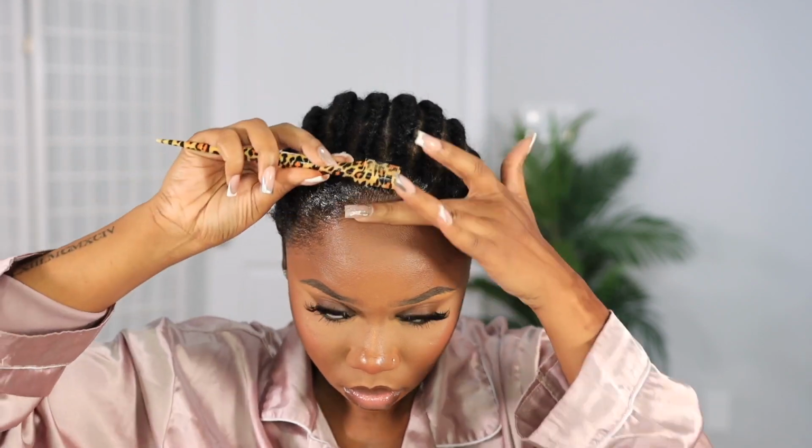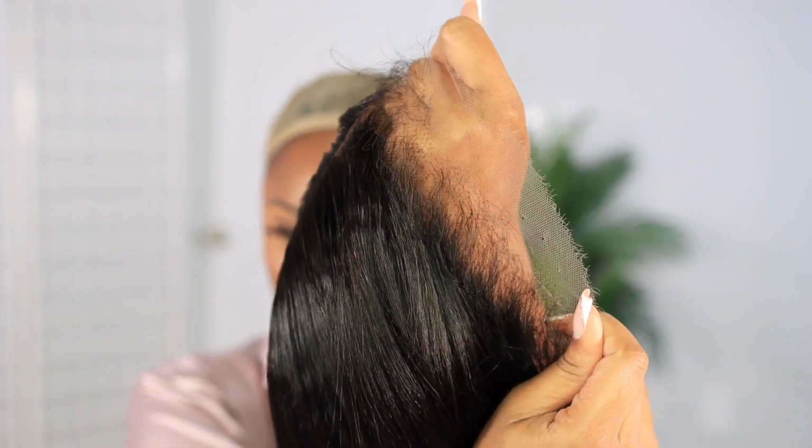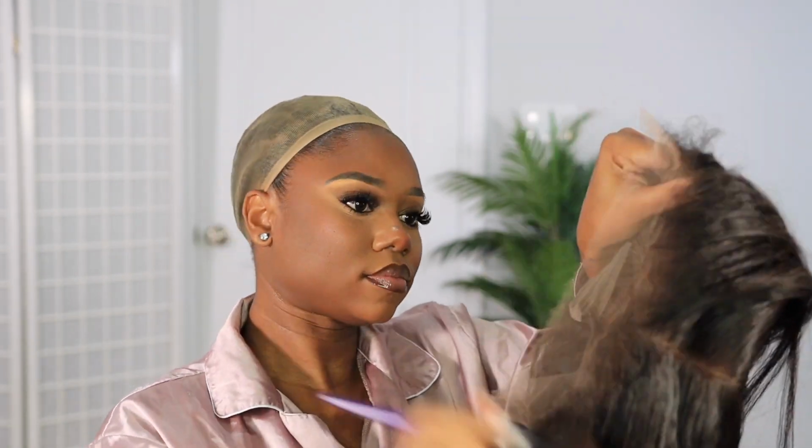And I am a lazy girl, so we don't do the ball cap method. It's too much work and we are too lazy to do all of that. So I'm gonna slick back my edges, and then I'm gonna put on the wig cap right away. This is just my usual method of installing wigs. So this is what our lace is looking like, and then I'm gonna go in with some bronzing powder just to darken the lace a bit. Make sure that everything is blended. Since I'm already wearing makeup and all of that, I want to make sure that it's just one tone.